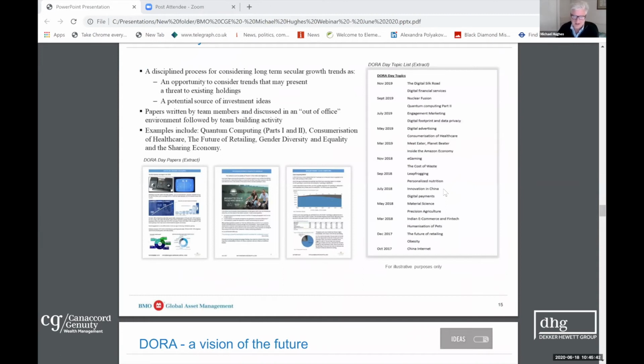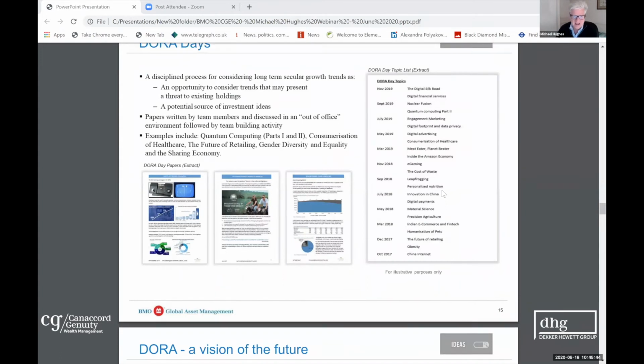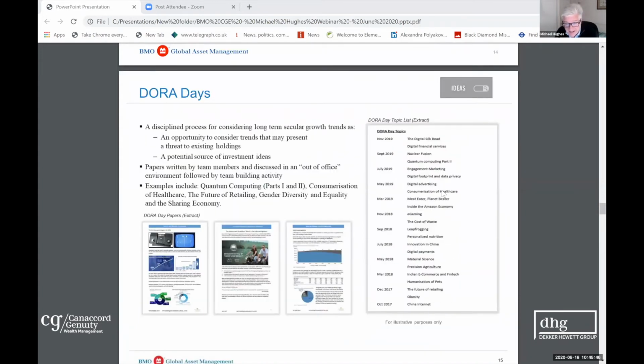DORA days. So DORA stands for Day Out Researching Anything. On a DORA day, our teams go out of the office and do something different and fun in the morning, team building. And then in the afternoon, they sit down and talk about papers, which look a bit like this. We can see some examples on the right-hand side there, which are about secular trends of the future. And we've been doing this since February 2015.